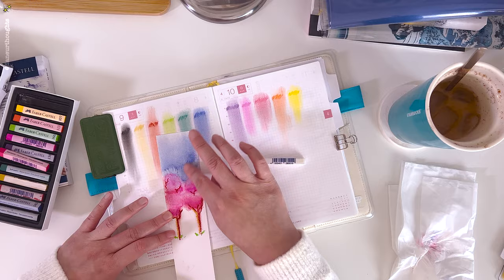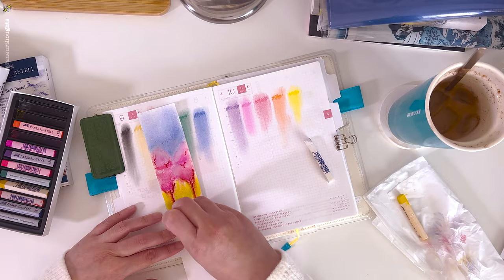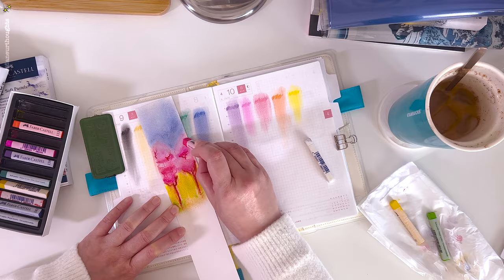Just trying my very best not to make a mess because I didn't know that it would be this messy. I thought that when you color it in, there will be some chalk dust, but not as much as this.